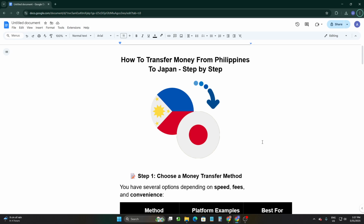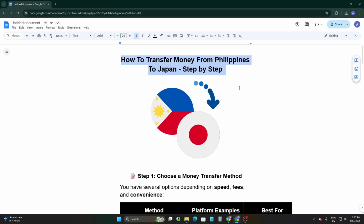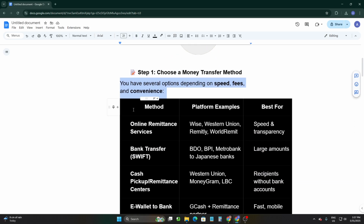And if you want to transfer money from Philippines to Japan, this video is for you. So here's the step-by-step guide on how you can transfer money from Philippines to Japan without any type of hassle. The first step is to choose a money transfer method. You have several options depending on speed, fees, and convenience. So here are the methods.